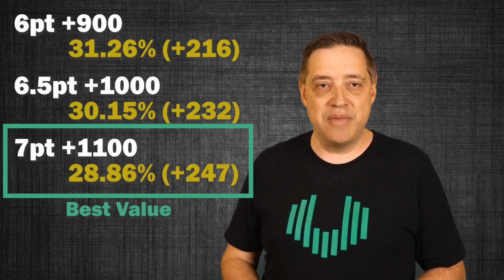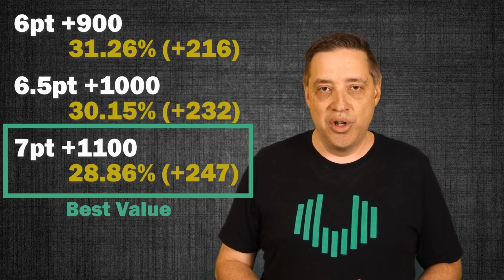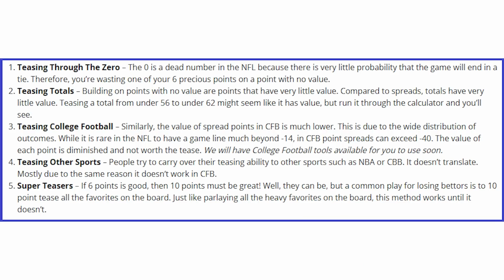The same factors that make a teaser bet profitable would make a reverse teaser bet unprofitable. Likewise, the same things that make teaser bets bad would make reverse teaser bets good. And in that Building Profitable Teaser Bets article that I referenced, I outlined some teaser traps to avoid. These include teasing through the zero, teasing totals, and teasing other sports. All of the things that would make a regular teaser a bad bet are the things I would be looking to do in a reverse teaser.